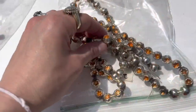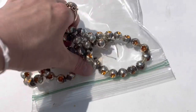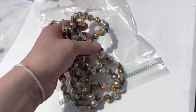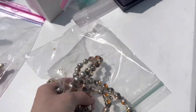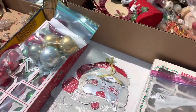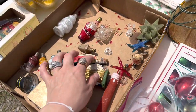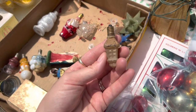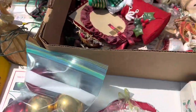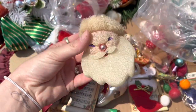This orange indent and silver mercury glass garland, wouldn't this be amazing for Halloween? It's $20. I might see if they can do a little better, but I really like that. And then we're digging into the vintage Christmas again. Just random little doodads. I like that little doodad right there. The bulb. He's fun.